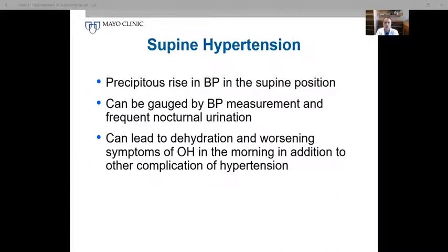Another form, and very important form of blood pressure abnormalities in multiple system atrophy is supine hypertension. Just like blood pressure drops upon standing because of failure of mechanisms of balancing blood pressure, the blood pressure precipitously rises in the supine position because of the disruption of these mechanisms in autonomic failure of multiple system atrophy. Symptoms of such increment of blood pressure are similar to symptoms of hypertension in general.